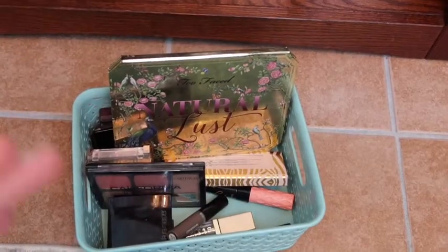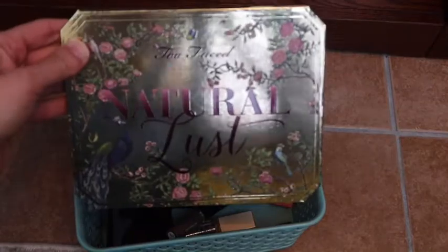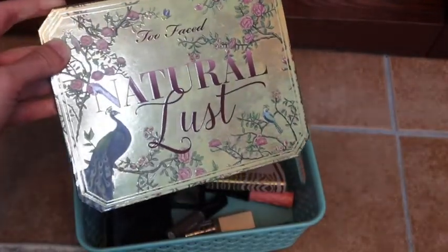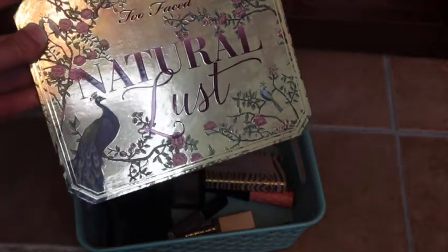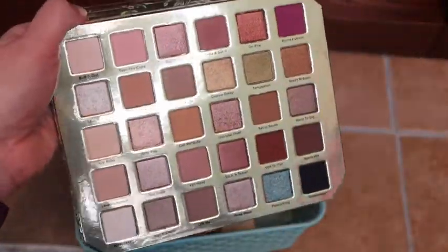I really enjoyed all of these. So this is the palette for April, the Too Faced Natural Lust. And I didn't use it until the actual first, so Wednesday. It's Friday as I'm filming, and hopefully as you're watching. So I have only used it a couple times at this point, but I love it so far.